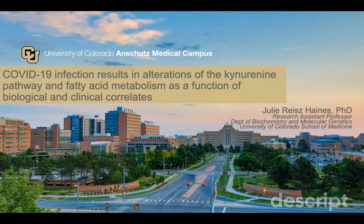It truly is an honor to have this opportunity to share with everyone the work we have been doing in Colorado on COVID-19 and metabolomics. And I look forward to hearing from the speakers following me about the applications of their areas of expertise to learning more about this disease. And so today I'm going to tell you about a few of the projects we have been working on related to COVID-19 in studying serum and plasma. And the themes will be around kynurenine pathway metabolism and fatty acids.